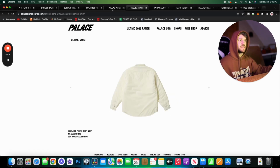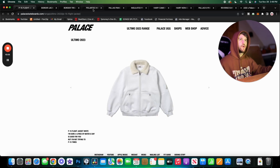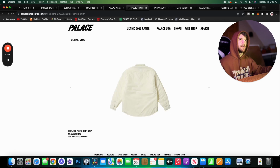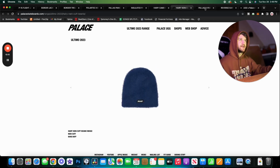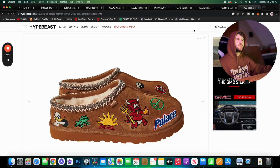Definitely a lot of items that I would wear. Palace and Supreme both had a pretty solid week this week, even though we are getting kind of towards the end of the year. It seems like things are kind of slowing down. This is like a smaller week for both of them, it seemed, but still very solid stuff. We still had like 2 pretty good collabs from both those brands, so pretty exciting stuff.